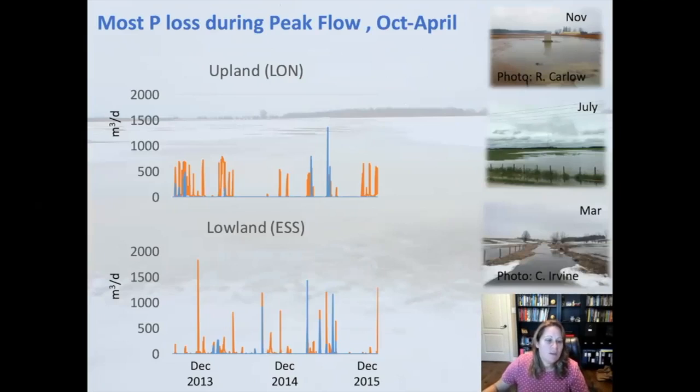So when we think about that surface runoff and when it's happening, and just tile flow in general, we see that most of our phosphorus losses are happening during peak flow, typically during the non-growing season, which happens between October and April. And so we see at our Lonsborough, and the same is true for our Eelderton site, that we can get tiles that often flow throughout the entire non-growing season. So this is a 3-year period. So they're flowing throughout the non-growing season, and so we can see during these very wet periods that tile flow and surface flow are happening together.